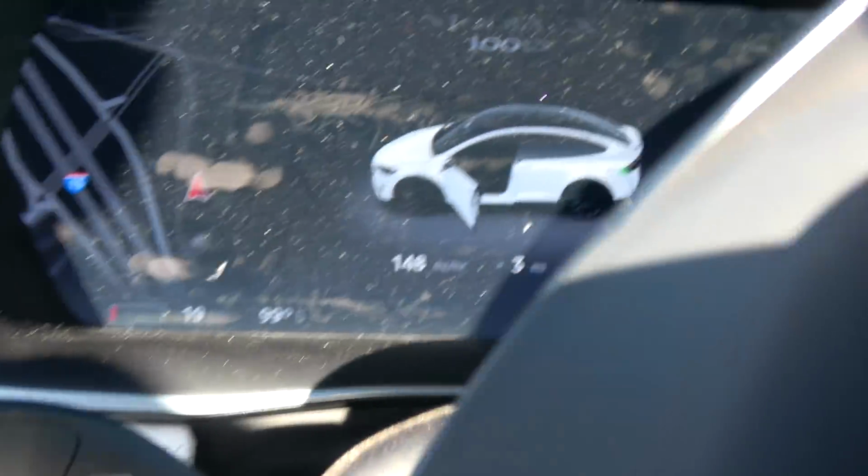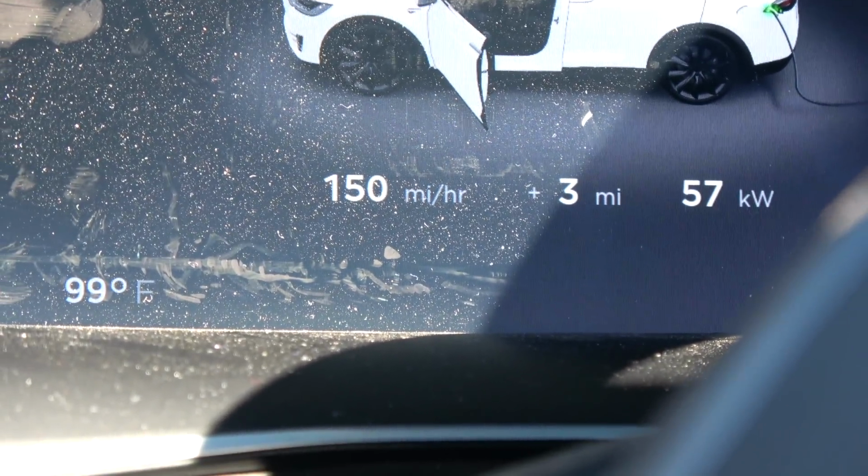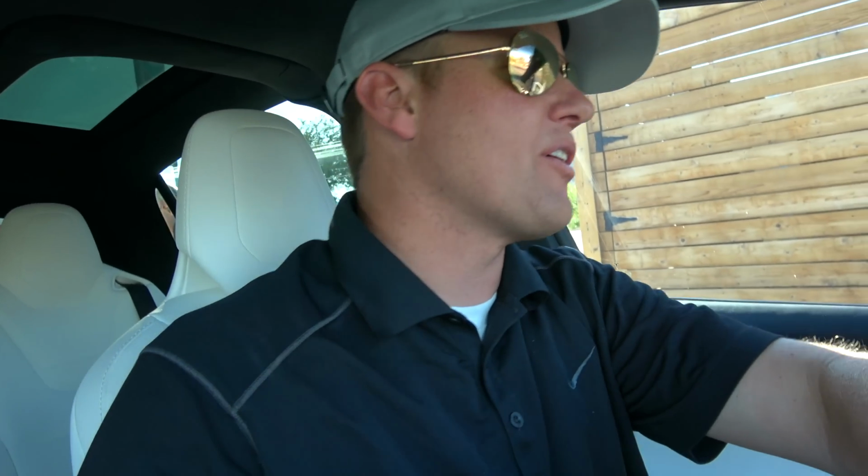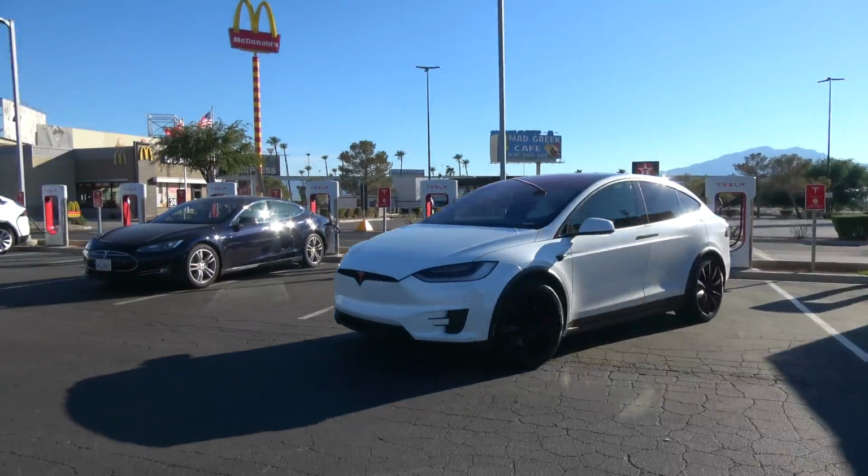Here's what you want to look at. Right now we're at 57 kilowatts. That's not good. We should be at like 113 or something. This isn't gonna work. So let's go pull up to another one. We're just gonna move from one to the other.